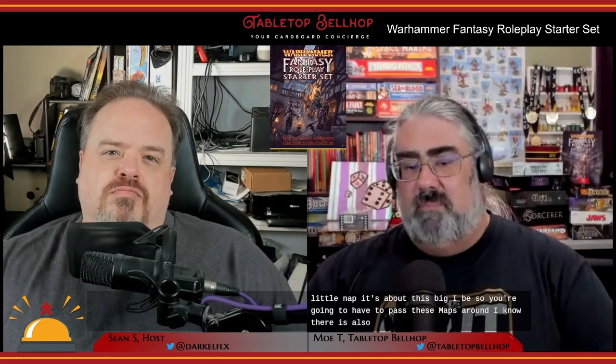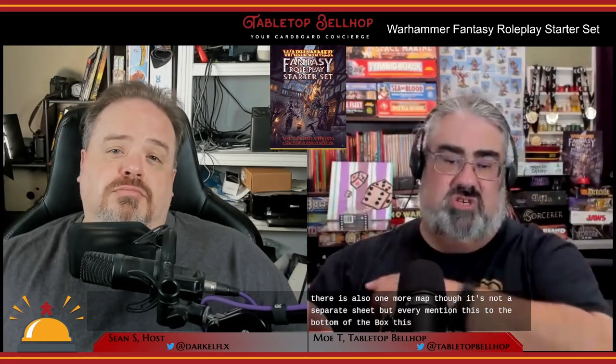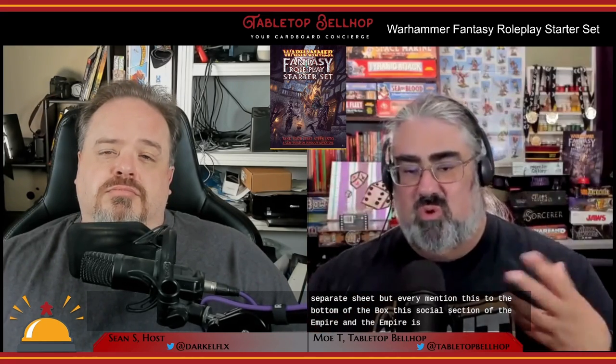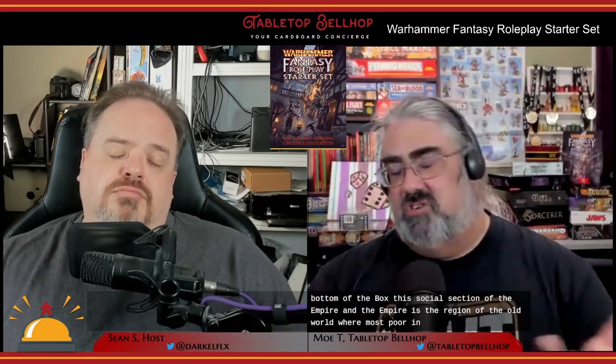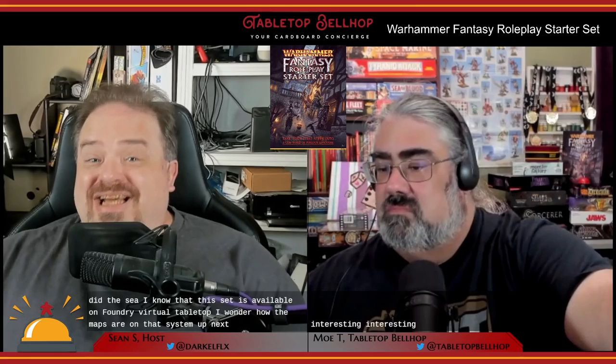Note there is also one more map, though it's not a separate sheet, but I already mentioned this is the bottom of the box. This shows a section of the Empire, and the Empire is the region of the Old World where most Warhammer adventures are focused. I'd actually be interested to see, I know that this set is available on Foundry Virtual Tabletop. I wonder how the maps are on that system. Interesting to know. Up next, we have the character sheets.